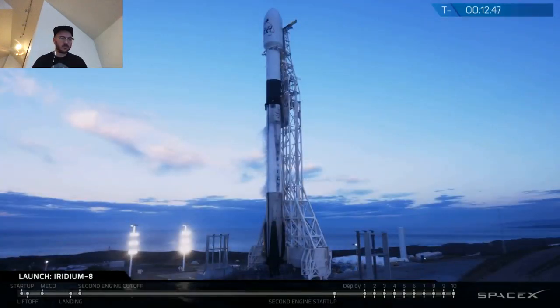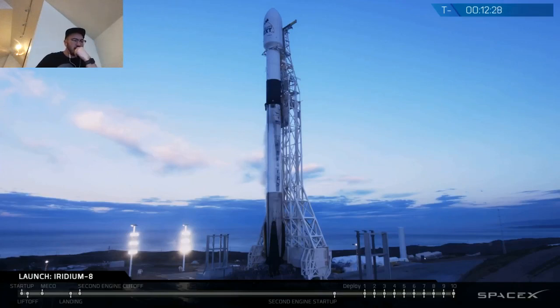The first stage will provide the initial force to get Falcon 9 out of the majority of Earth's atmosphere. You can see on the first stage the soot. That indicates that this booster has flown before. It previously supported the Telstar 18 Vantage mission in September out of Cape Canaveral. So today will be the second flight of that first stage.